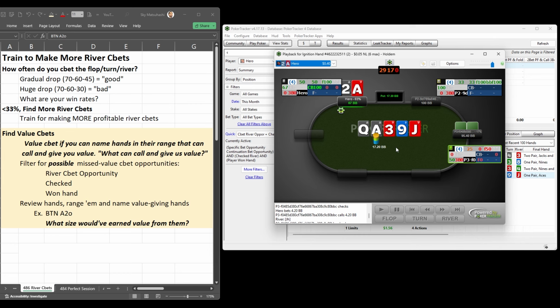So I think this is a really good time to bet for value, and I would like to continue with the same bet size of half pot just to get him to call one more time. Maybe once again he will not believe that we had an ace that we bet half pot, flop, turn, and river. We want all of those weaker pairs, jack X, 9X, queen X, to call us right now.